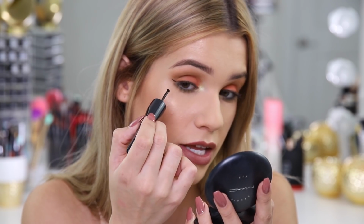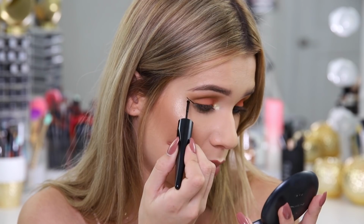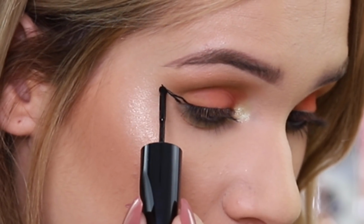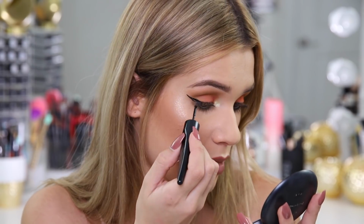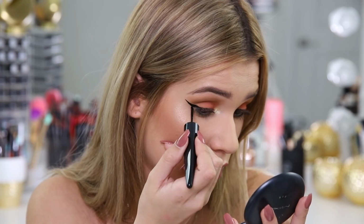Oh God, I'm like shaking. Oh God. Now let's try going back. That wasn't that bad. Not bad at all. Ta-da! Wow, that's not bad. It's definitely a little bit of a longer wing than I meant to do because I was trying to correct it.